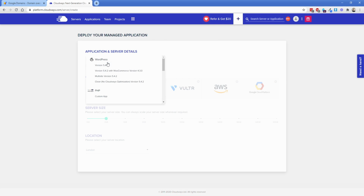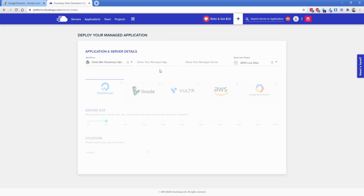The first thing you have to do is select your first application you're going to have on the site. And in our case, it's more than likely going to be WordPress. If you wanted to have just a blank hosting environment that you could FTP into and throw some basic HTML files on, you would just do this PHP custom app right here. In my case, I'm just going to go ahead and choose WordPress, and then we need to name this managed app, so we can just call this test WP install.